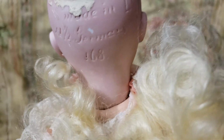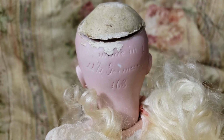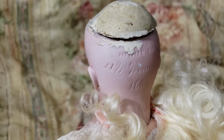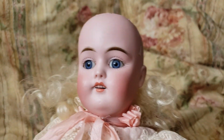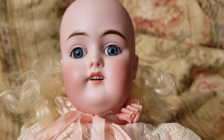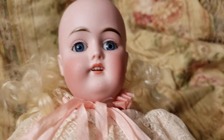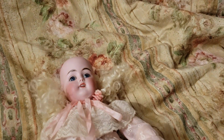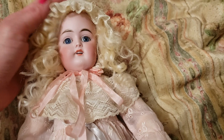And she's their 168 model. This was a very popular model. It was mass produced, but done with a lot of quality in mind. Again, she has that lovely peaches and cream complexion. She has very peachy cheeks, really nicely painted lips, as you can see. And she's really a great doll. She's not too big, she's not too little, she's just right. And she looks a little scary without her wig.